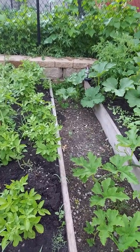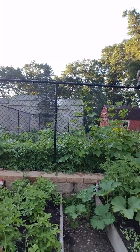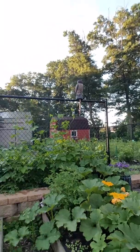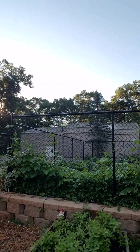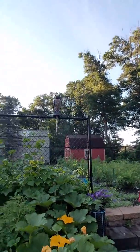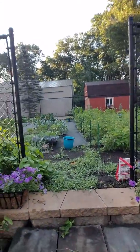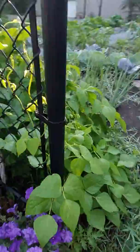And then if you could see on the fence, those are the green beans. They are supposed to be bush beans. I don't think they are. I think they're pole beans. And that's a 6-foot fence, and they're going up over the top of it. So those are going to be loaded. So we'll make our way into the main part of the garden. And I do put some flowers in here to attract the pollinators.